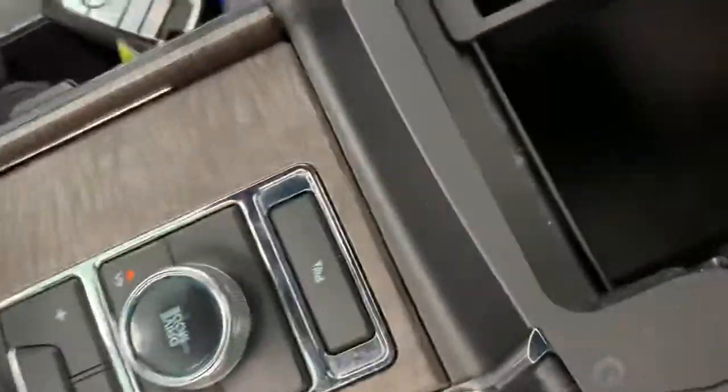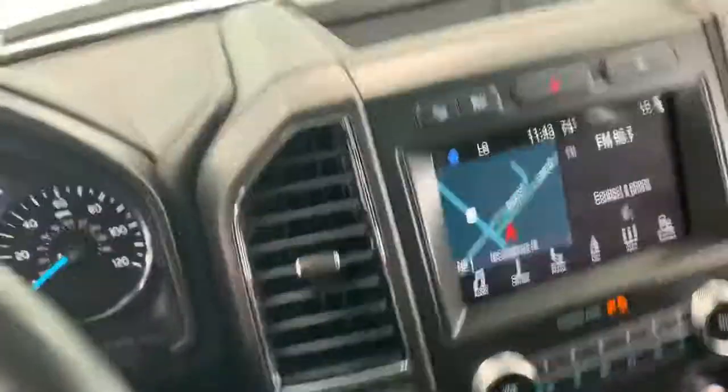Center console is going to give you a little tray, very deep well to keep some of your belongings, another 12-volt power supply in there. But this console is so big, I mean, you can fit a PC in there. As large as it is. Auto dim on your rear view.